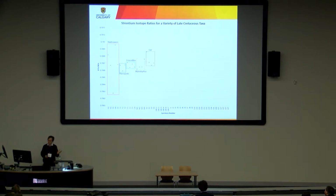I then moved on, collected some material myself from the park. This is all from Dinosaur Provincial Park, by the way, in the Dinosaur Park Formation. So I went to Dinosaur Provincial Park and collected from a second locality and added that data to the graph. So this is mostly crocodilian teeth and a few gar scales, and again, it's pretty conservative. So within the formation, in different localities, you're getting fairly conservative values for these non-migratory taxa.